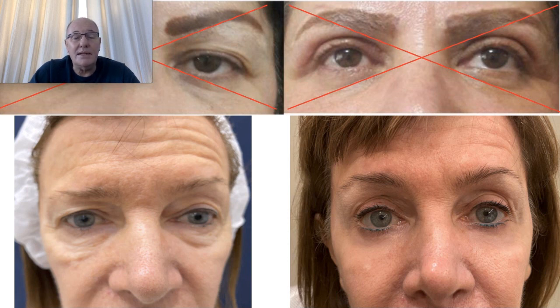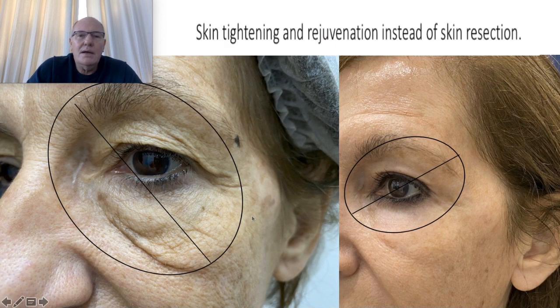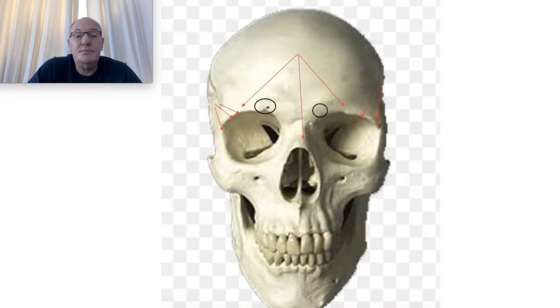I introduce a new paradigm that is, instead of skin resection, skin damage, skin rejuvenation. Blepharoplasty without skin resection. This is 7 days after the procedure of what is called blepharoplasty, but it's not blepharoplasty, and you can see no scar, and all kinds of laxity of the skin of the periorbital area can be rejuvenated and tightened using adequately carbon dioxide laser. And this is possible.